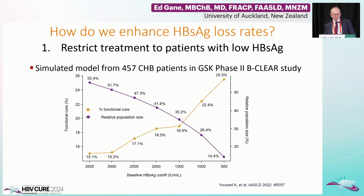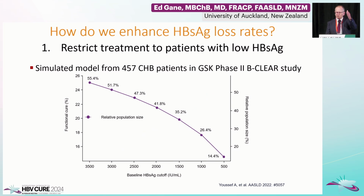We can restrict treatment just to those patients with a low surface antigen, and this again is the data from USF. That is an issue. The lower the threshold, the fewer patients in your clinic you'll be able to put into the trials. This is their simulated data, which included, I believe, European patients, where you suggested if you use 3,000 as a cutoff, it'll be about 50%. If you use 1,000, it'll be 26%.